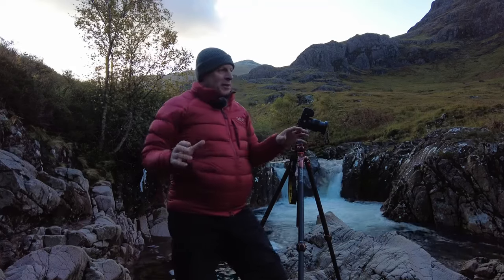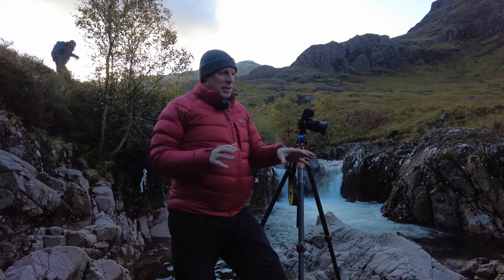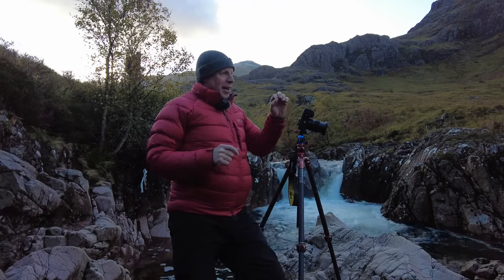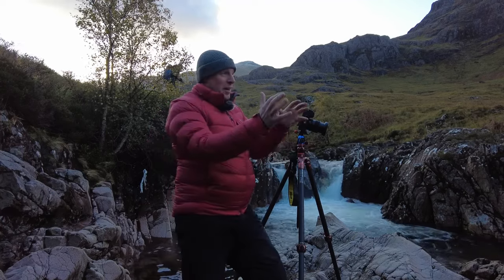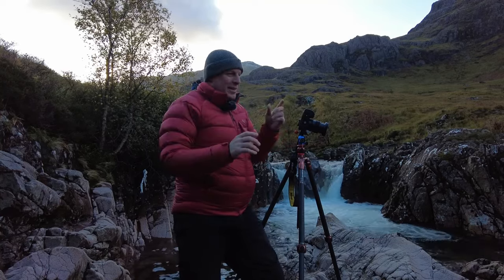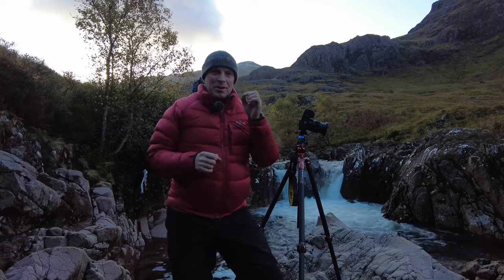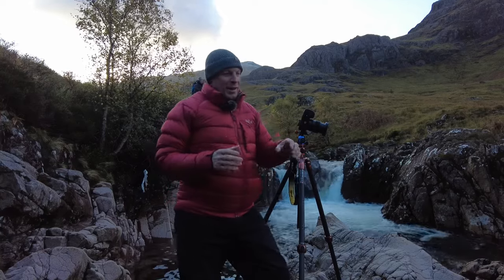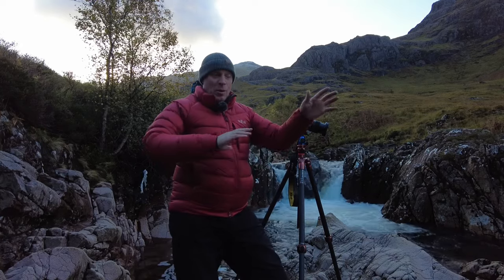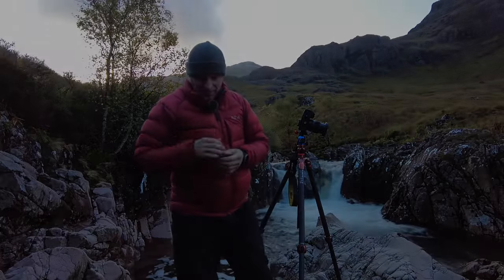Yeah, just looking around this location, I think what I want to do, which I don't usually do, is really soften this water down, because there's a lot of angular rocks around here, and by having that fast water, I'm not getting any contrast between that. So I think what I'm going to do, which I wouldn't normally do in a really fast flowing river like this, is really slow it down, just to give a nice softness to the water, to give a bit of contrast compared to those angular rocks.